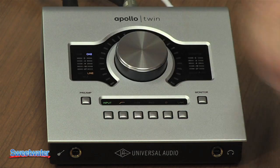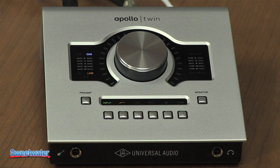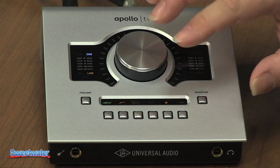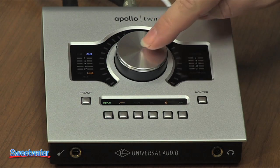We've got a switch here that engages a low-pass filter, another switch for 48-volt phantom power, a switch for pad, and a switch for phase reverse. Then we've also got a switch that links the two channels together for when you're stereo recording. The large central knob is used for controlling input gain, and it's also a switch, so it takes us between the two channels in this case.